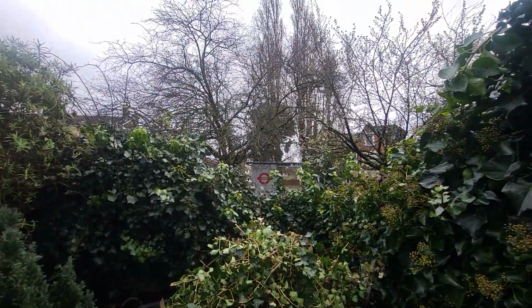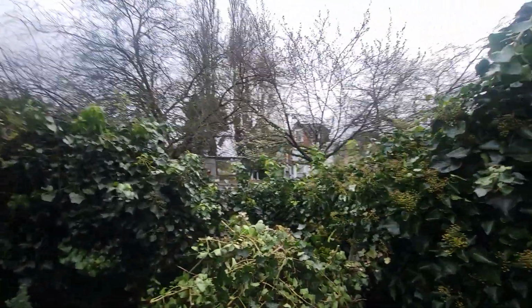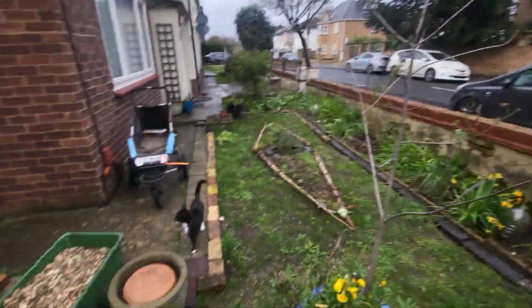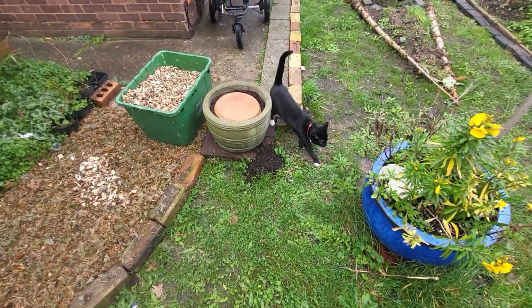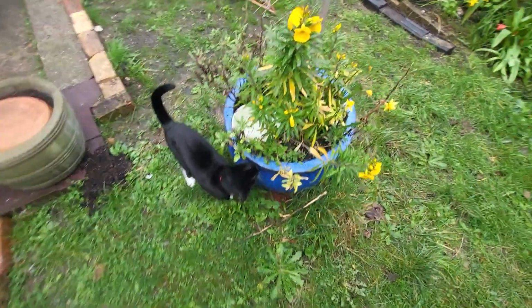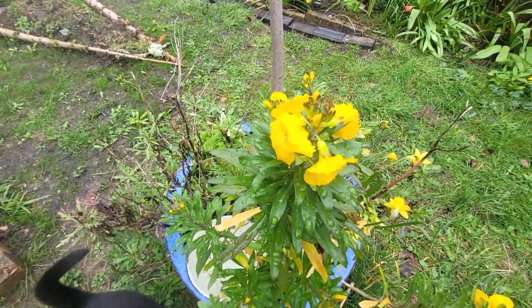There's a few birds about. Robin, might be blue tit and great tit. See the wallflowers opening up now.